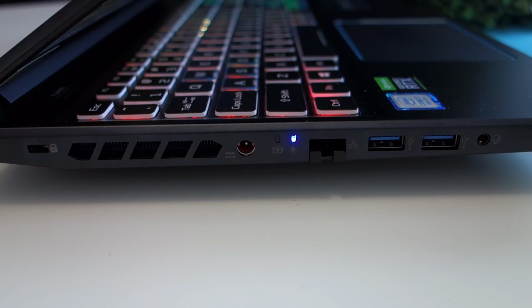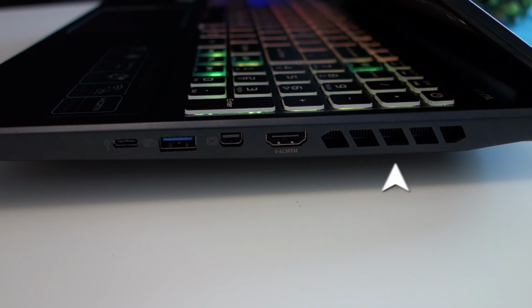For the ports, starting from the left side, there's a lock mechanism, air exhaust vent, power input, status LEDs, Ethernet port, two USBs 3.0 Type A, and a 3.5mm jack for headphones and microphone. On the right side there's another air exhaust, HDMI 2.0 port, mini DisplayPort 1.4, USB 3.0 Type A and one USB 3.1 Type C without Thunderbolt 3 support.